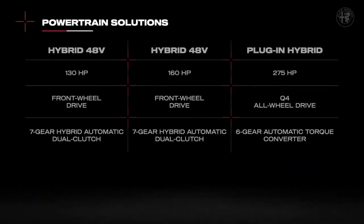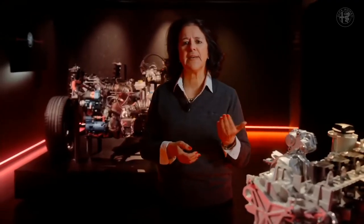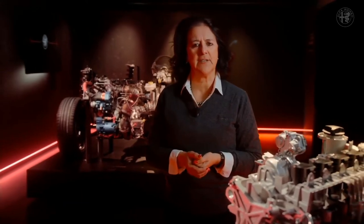The 15.5 kilowatt hour high voltage battery pack supplies up to 100 kilowatt. In addition, two configurations for specific regional needs: the 1.6 liter 130 HP multi-jet diesel version coupled with our 6-gear dual clutch automatic transmission, and the 2-liter 256 HP GME gasoline engine dedicated to the North American and Middle Eastern markets.